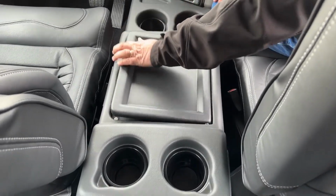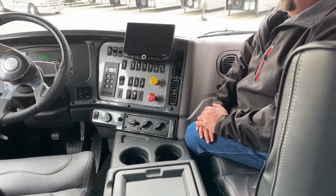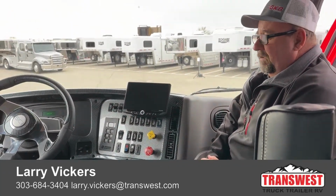So in review, this is a 2023 Freightliner M2-106. The conversion is Summit Hauler.